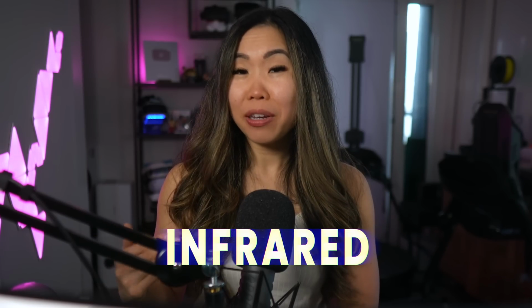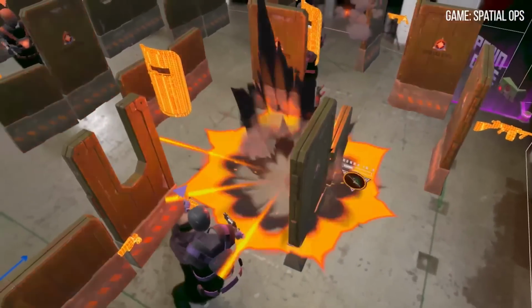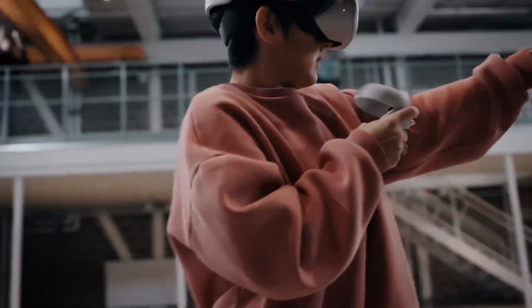Thankfully, the Quest 3S has a few upgrades over the Quest 2. A big speculation is that it might include infrared illuminators for better room setup and tracking, even in low light. This will be a step up from the Quest 2 and 3 even. And despite being budget-friendly, the Quest 3S is expected to support color mixed reality.